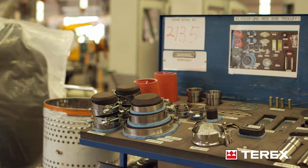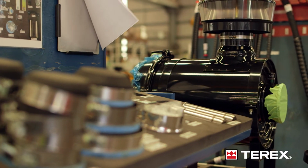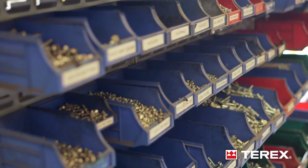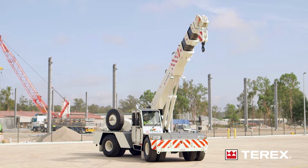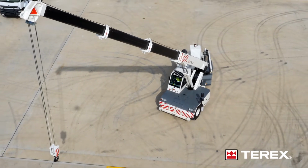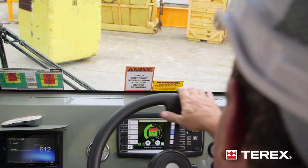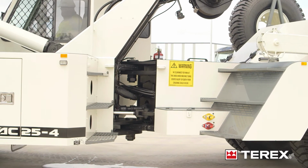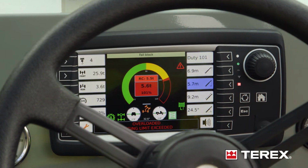Being an ISO 9001 quality assured business, part of that process is to ensure that we have a quality system in place and have quality checks on all inward parts that are sourced by external suppliers and subcontractors. And then once the machines are assembled at our Terex Brisbane facility, we'll do quality checks, painting, road testing, and then each crane is fully load tested at our test bed to ensure that it is up to the current standard, and part of that is also to calibrate the LMI or load moment indicator systems to ensure they're accurate.